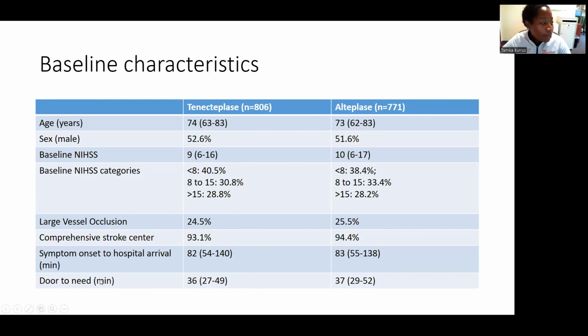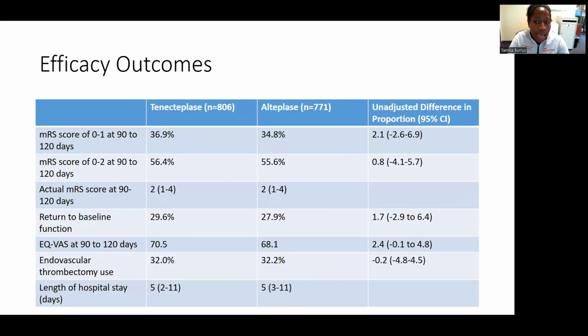The door to needle, interestingly, was about the same in both the tenecteplase group and the alteplase group. And that was a bit surprising, but I wonder if that was just because it was in the context of a clinical trial. And so looking at the efficacy outcomes, we can see that looking at modified Rankin score, which is what we use in the stroke literature to really tell us, is the patient having a lot of disability or not? The lower the number, the better.